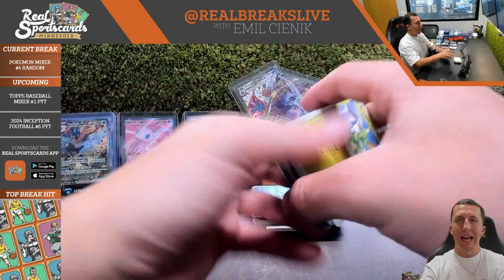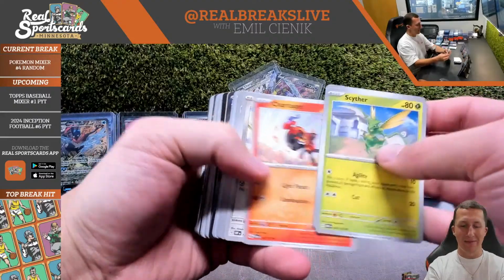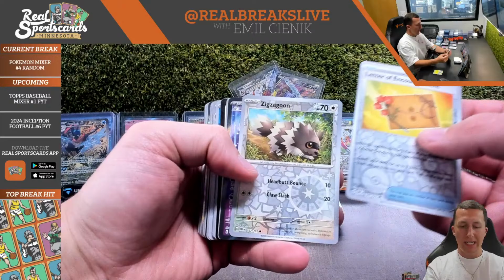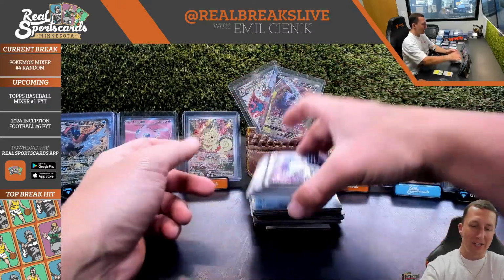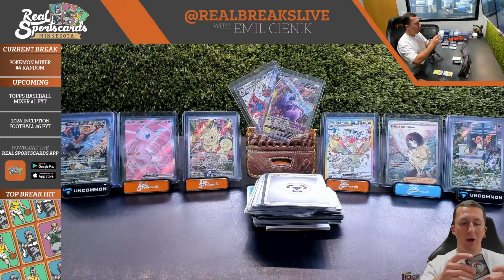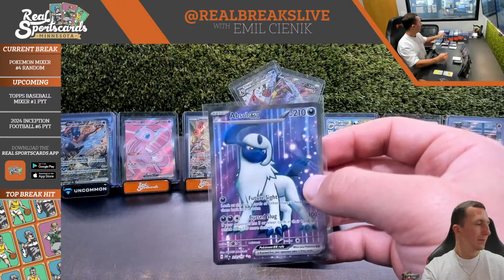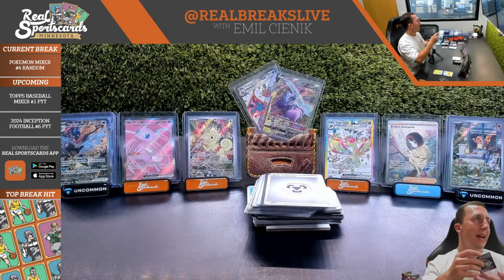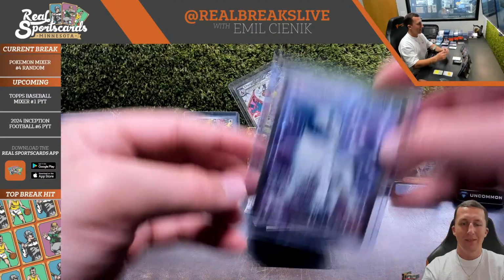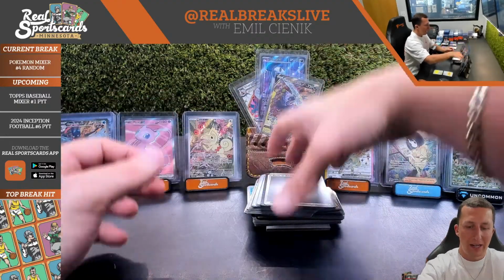All right, here we go, guys. Obsidian Flames. Letter of Encouragement reverse, Zigzagoon reverse, and oh, there's a sweet one, the Absol EX. Going to the dark spots. And Right Stuff 88, we're going to keep them up there with the Zard and the Slowking.